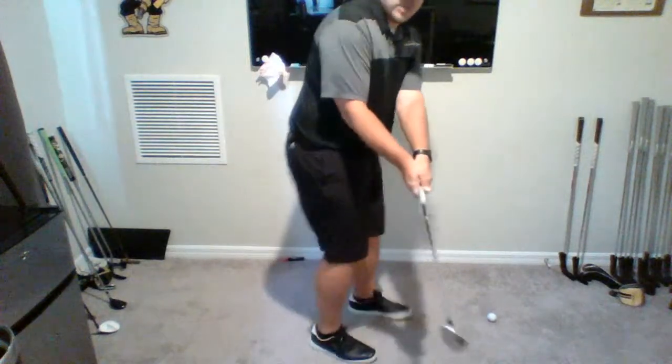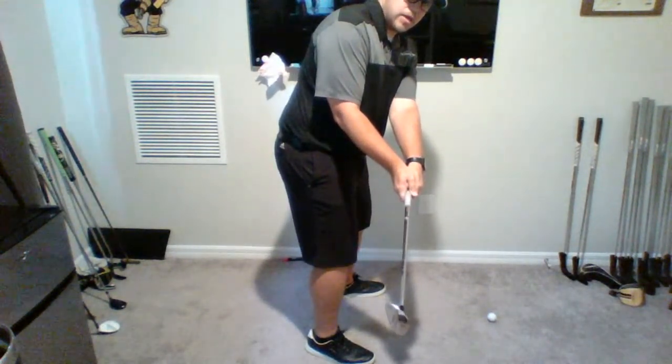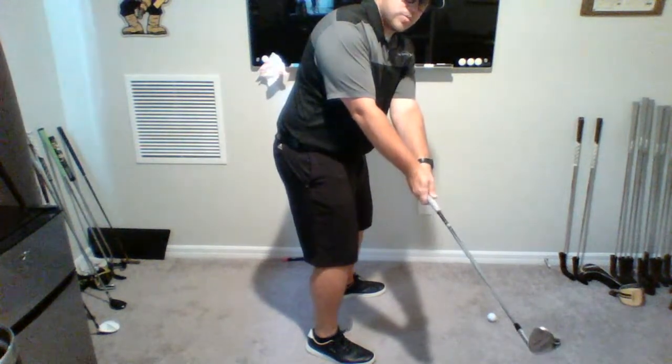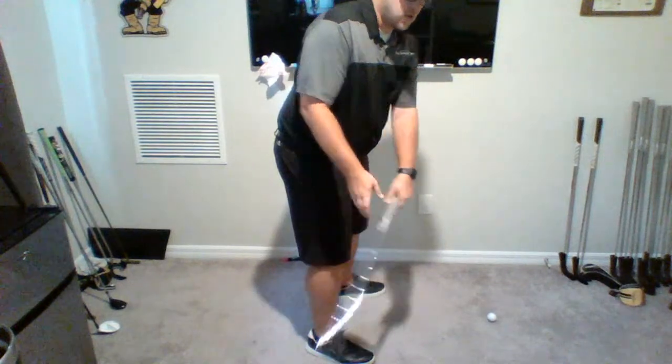If you're looking from this position, pretty much right down the target line is a good place to be. But if you're a little bit outside the hands, more out here, that's completely fine. If you're a little bit inside, that's completely fine as well. You're going to see a lot of difference there.